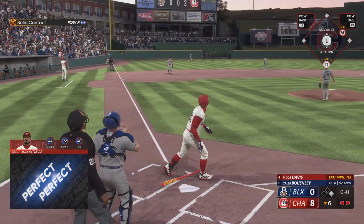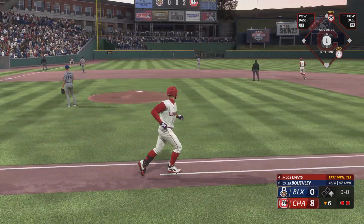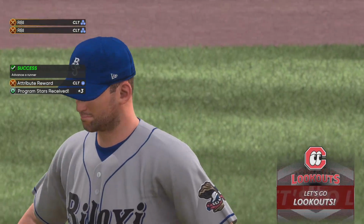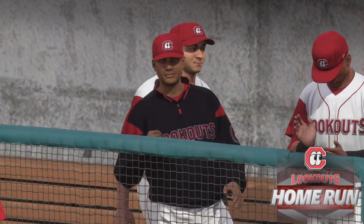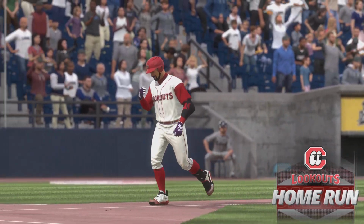This one drilled to left. No doubt about it as they add on more. Gone. He circles the bases. Home run number 40 on the year. And they throw a pair on the board. It's 10-0. He put a charge into that one. That was a lightning swing right there. No doubt about it.